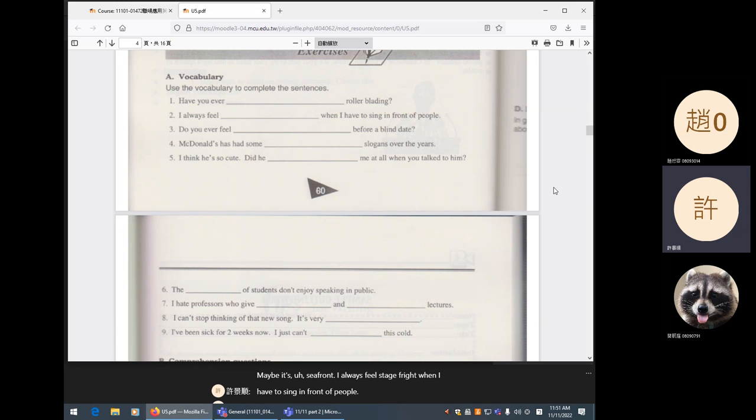Three, do you ever feel butterflies in your stomach before a blind date? A blind date is a date with someone you have never met before. You're meeting this person for the first time. So do you feel nervous? Do you feel butterflies in your stomach?